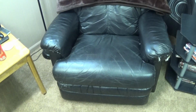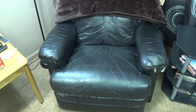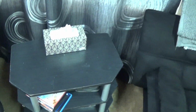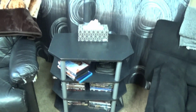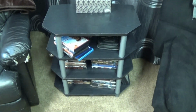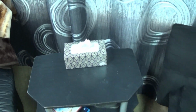Got an old Lazy Boy recliner, like over 20 years old. Got that from my parents. I love it actually. It's a really comfortable chair. Then we come over here. We've got this, it's supposed to be a TV stand, but we're using it kind of as a table. The bottom is full of DVDs and Blu-rays and Xbox games. The top's just got some Kleenexes on it. I'm sure something's gonna get rearranged in here eventually.